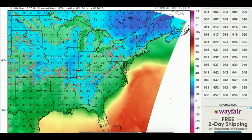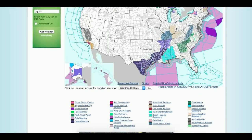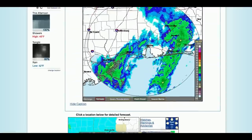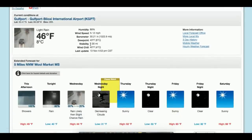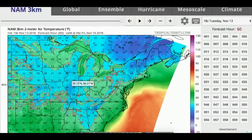We don't know, but in terms of the National Weather Service, they do think that, and the reason why I know they do think that is due to this. They have freeze watches and warnings posted all the way down to the south here, to the Gulf Coast. So they do think it's going to be fairly cold. So it's definitely completely possible that we could be looking at a fairly big winter storm brewing across the south.